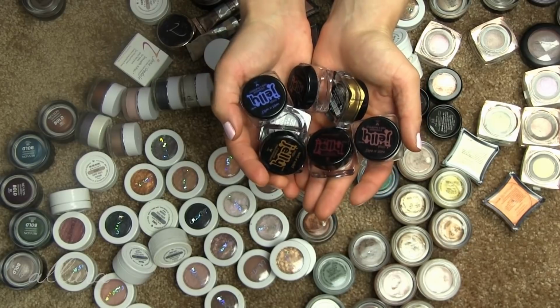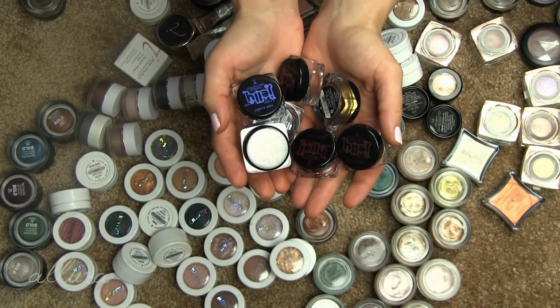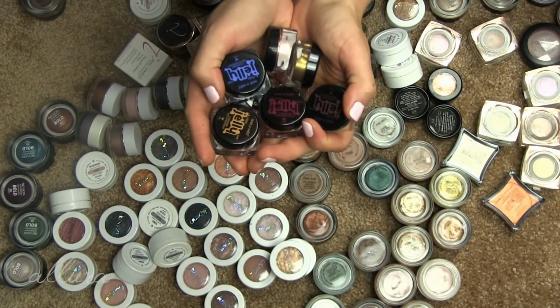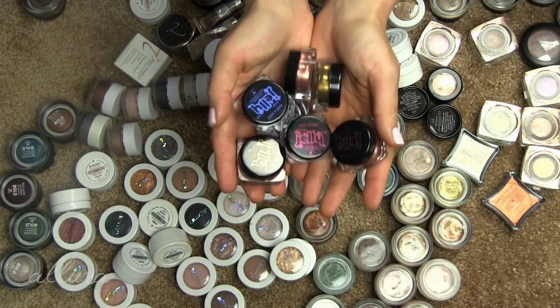These are all completely dried out or very close to that, and they're not worth it for me to try to salvage them. I don't know even if they could be. So all the Wet n Wild jelly ones are going to be cleaned out and recycled.